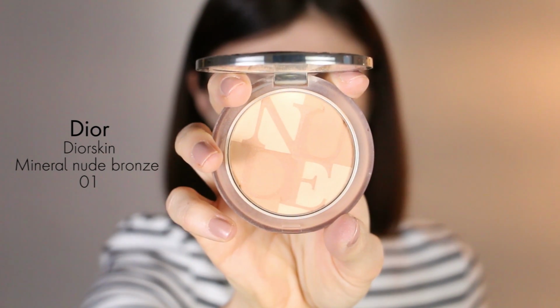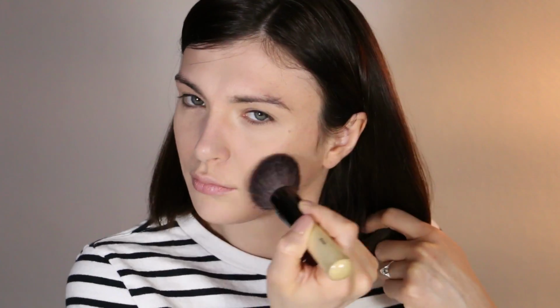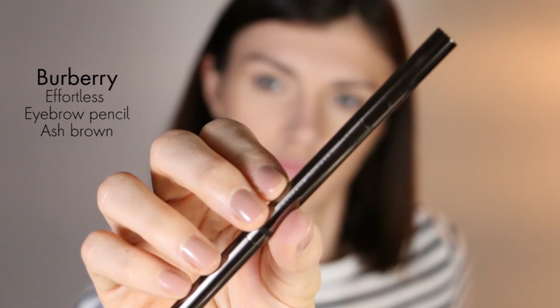To bronze my face, I'm using my Diorskin Mineral Nude Bronzer in the shade 01. I have to say that it was one of my favorite 2018 discoveries for bronzer. I love this bronzer because it's a little bit between the bronzer and the blush. There is this kind of desert pink shade that I love, and it's still warm, so I can definitely bronze my face with it, and it's not too dark at all. That's why I really, really love it.